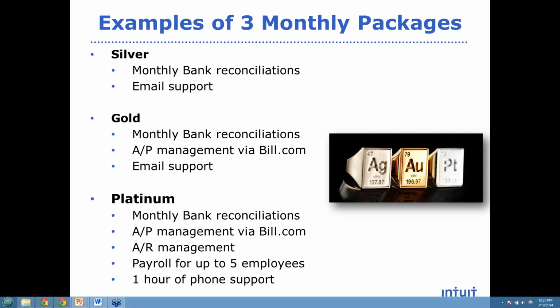Somebody else just asked, do you create these packages and then post them on your website? And that's totally up to you.